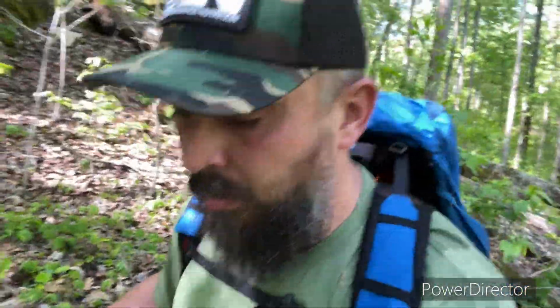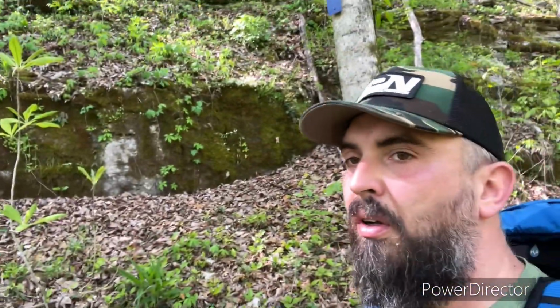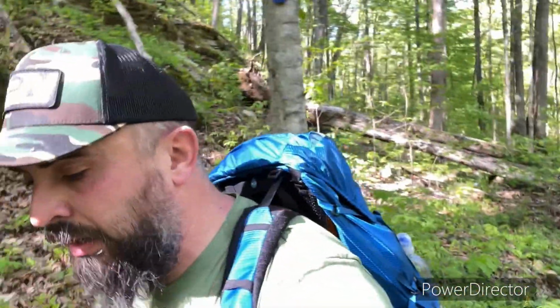Hey guys, just checking in. Little update. Got a few miles to go. Man, I'm whooped. This McCoy Hollow Trail has lots of different switchbacks and elevation changes as you go along these rock faces. It's been pretty, but it has not been easy. But it's okay. Hoping to make it to camp in the next couple hours.